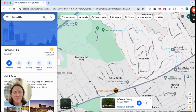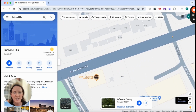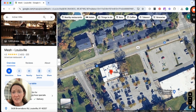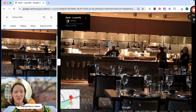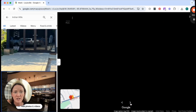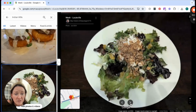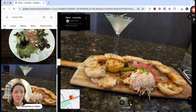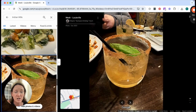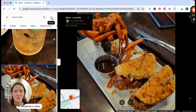If we come just a little bit further down Brownsboro Road, we have this restaurant called Mesh, and this has a shopping plaza as well. Mesh is a restaurant that I think a lot of people in Indian Hills like to go to. It has a little bit of a nicer atmosphere, delicious food. They have an outdoor place that you can eat as well. So this has been around for several years, maybe 7 to 10 years. It's been around as far as I can remember. It's just a nice spot that you can go eat if you live in this area, very conveniently located, good cocktails, all the things that you would want.